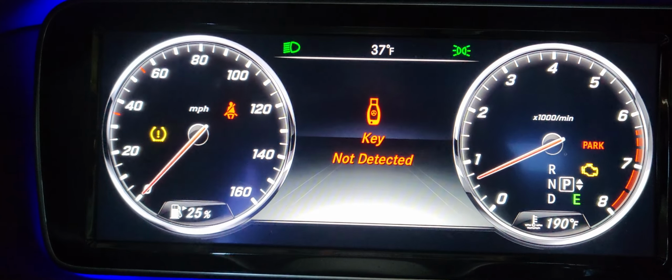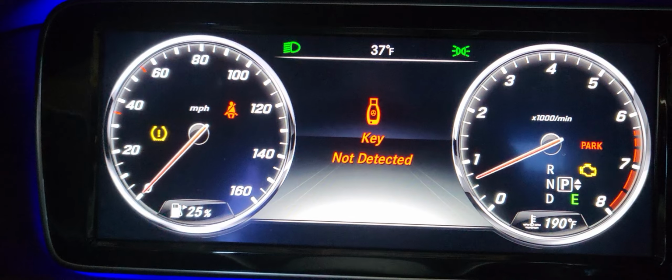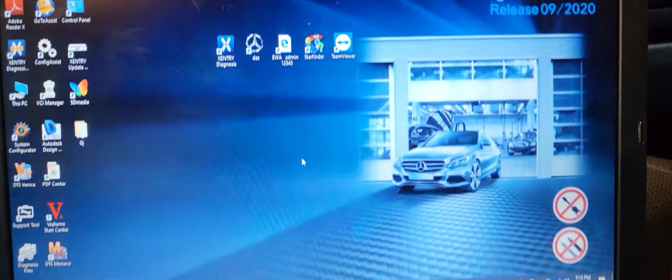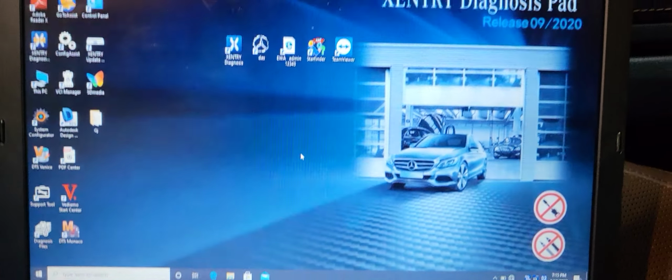So we are going to use... there is no key in the system. Can I get the key? I need the key. Okay, the key has to be inside. Oh, the key? So, yeah, you can sit. You want to sit inside?